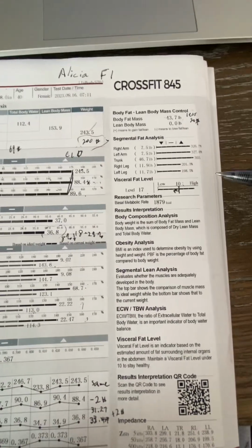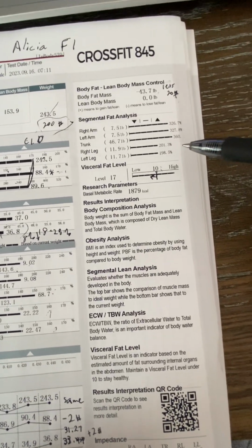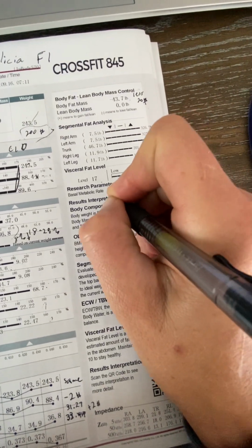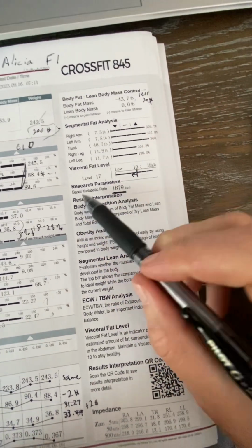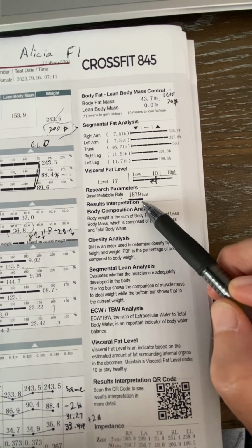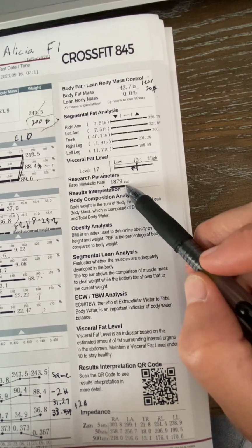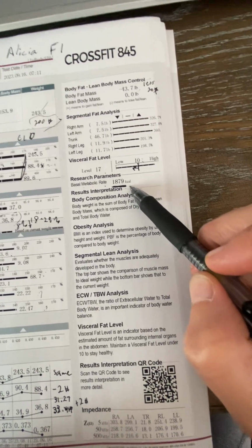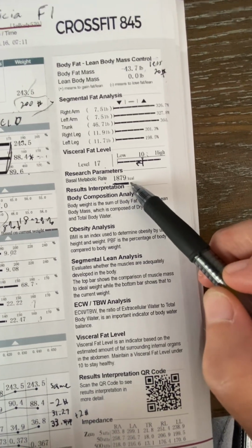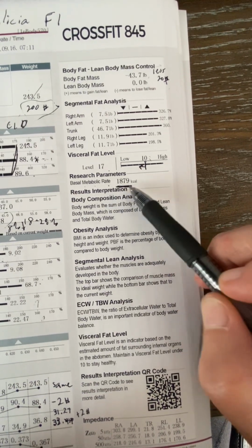All right, so how do we do that? A lot of it's with our food, right? I don't know what your plan is, but this is your magic number, 1879. That is your basal metabolic rate. That's the amount of calories you burn in a day if you've done absolutely nothing. This is going to be the number of calories I want you to try to hit every single day. Doesn't matter if you work out or not. If you work out, you don't get more than this. You get this, 1879. You're going to try to hit your basal metabolic rate.